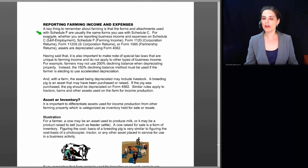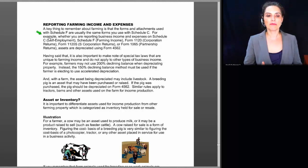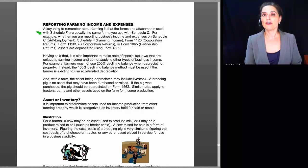So a key thing to remember about farming is that the forms and attachments used with the Schedule F are very often the same as what you would use for Schedule C. For example, whether you're reporting business expenses and income on Schedule C, Schedule F, Form 1120 for a corporation, Form 1120S for an S corporation, or Form 1065 for a partnership, assets are always depreciated on that same 4562. The rules you apply when you fill the form out may vary somewhat, but it's still the same form.